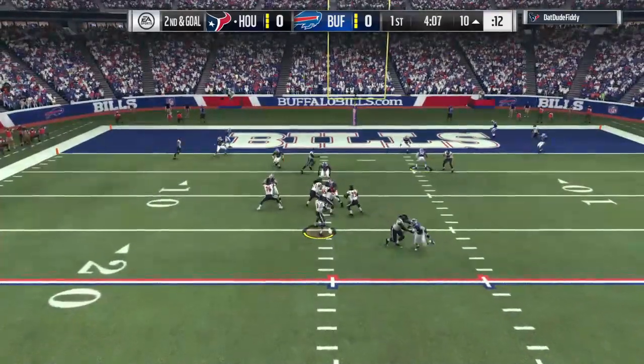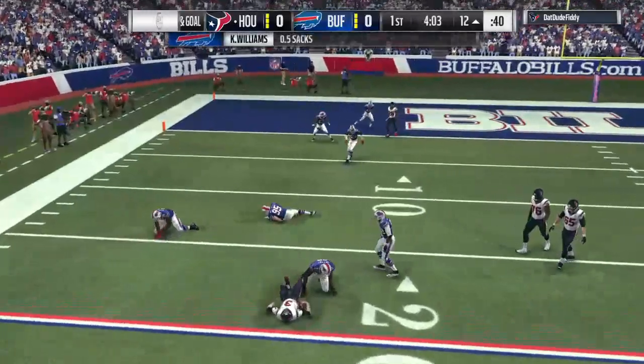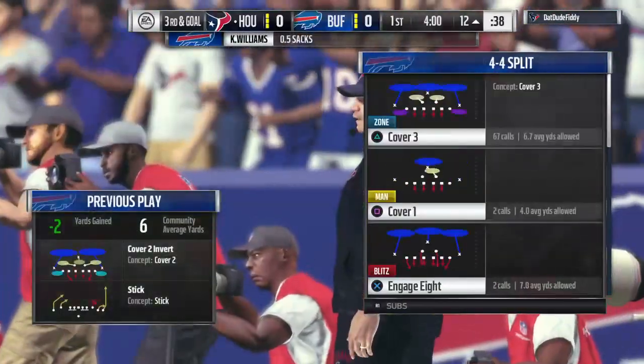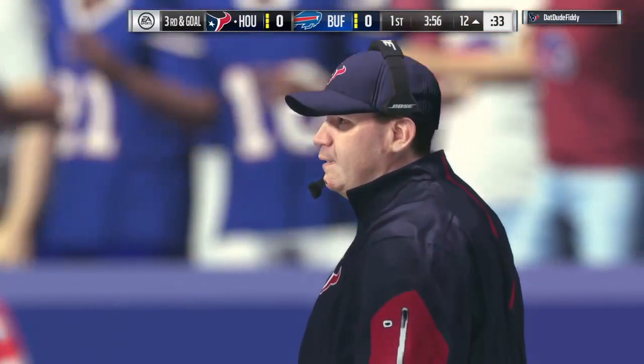To throw on second down is Savage. Being chased out left. And he can't get rid of it. He's taken down. Kyle Williams able to get in there and drop him for a 2-yard loss.